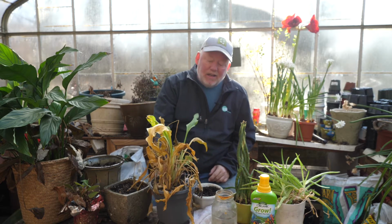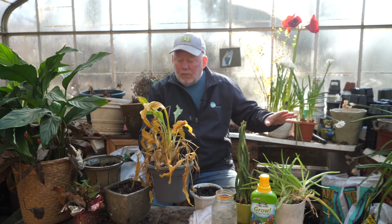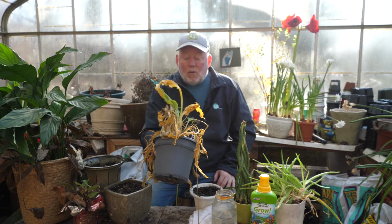One is neglect. These are calla lilies, and I'm just trying to keep them alive. I've never grown them before. I want to keep them alive until the spring so I can get them out here and bring them back to life. This is neglect. This is not watering enough, so I know what I can do there.